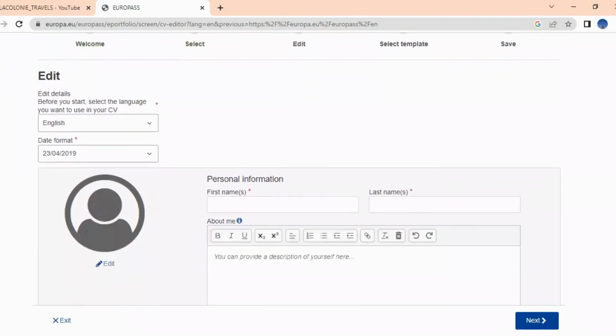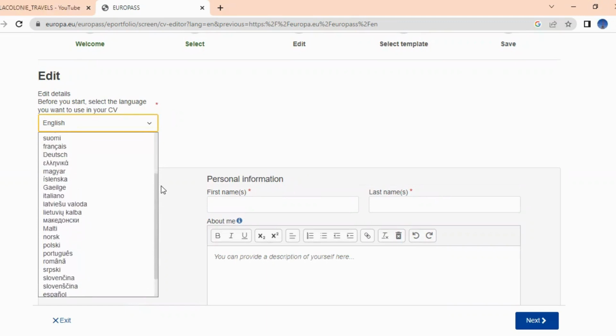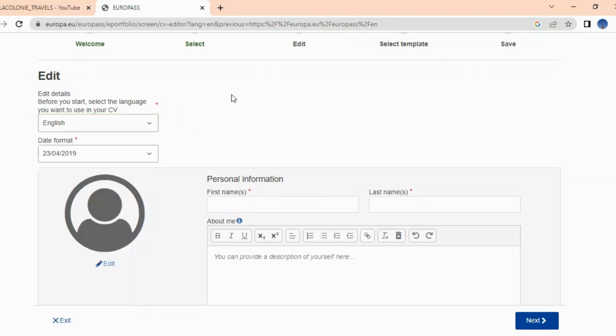Once it brings you to this page, you have this option of putting your CV in any of these languages here. All right, Portuguese, Spanish, French, and the rest. But here we're having just English language. That's what I selected. You can also change your date format, any of them. So I just leave it that way.